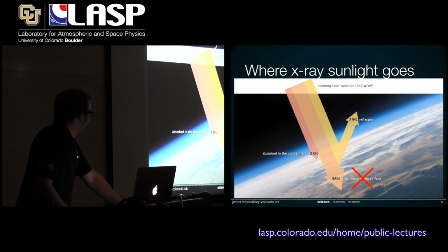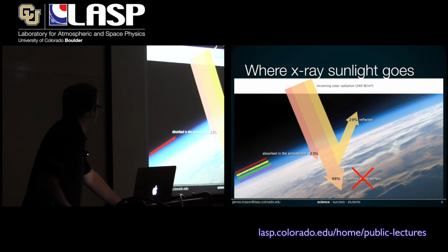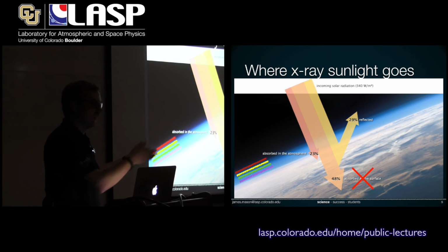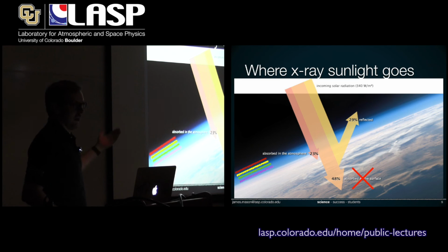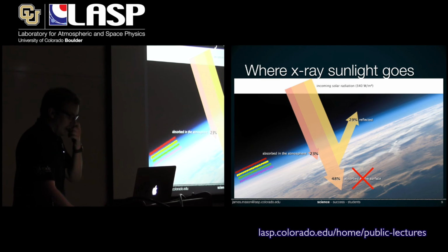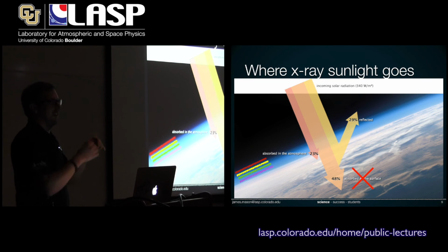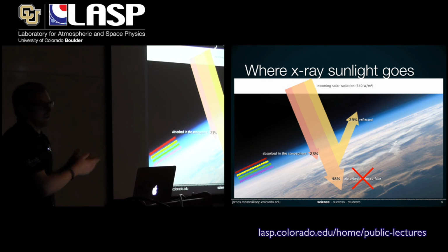But it's more interesting than that. The depth that the photons penetrate in the soft X-rays where MinXSS is observing is dependent on the wavelength of that light. So the purpler light, the higher energy light, will penetrate deeper than the lower energy stuff. And when these photons from the sun are absorbed, what that's doing at the microscopic level oftentimes is there's an atom hanging out in the atmosphere. The photon comes in and is absorbed by the atom, and it kicks off an electron. So now you have an ion.